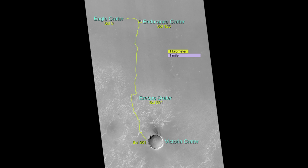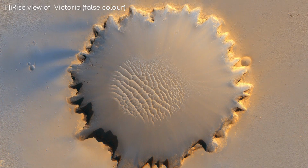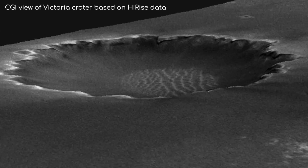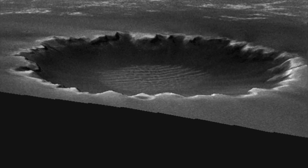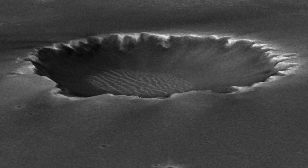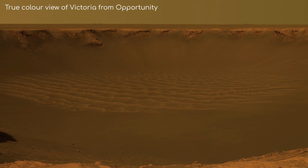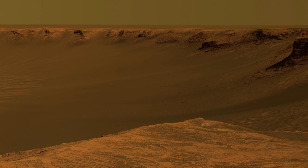Victoria is the biggest crater Opportunity had visited yet, being 730 meters wide. It was also the deepest, meaning ancient bedrock outcrops along the walls of the crater were exposed to the surface. Exposed bedrock contains the clues to Mars's past that Opportunity was looking for. Also, as you can see, Victoria made for an impressive sight, especially in contrast to this otherwise flat plain that Opportunity had landed in.